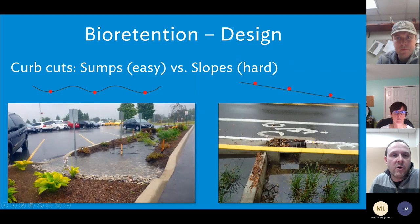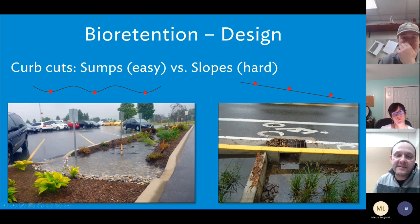All right. So the next thing, now that you know how to deal with pretreatment, another design issue is how does water actually enter into the bioretention cell itself? And the idea here is to demonstrate how curb cuts can work. If the bioretention cell is in a sump or a low point of, say, a parking lot, similar to the picture on the left, it's relatively easy to get the water into it. You put your curb cuts at the low point, and the water really has no place to go other than into the bioretention cell. Pretty simple to describe.